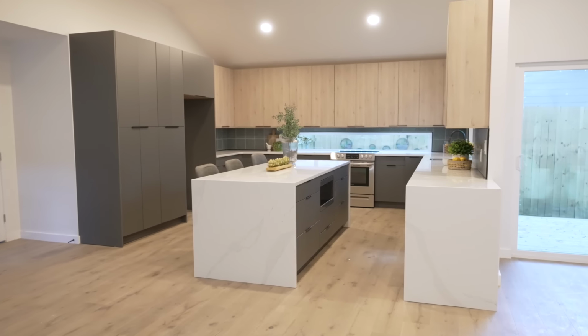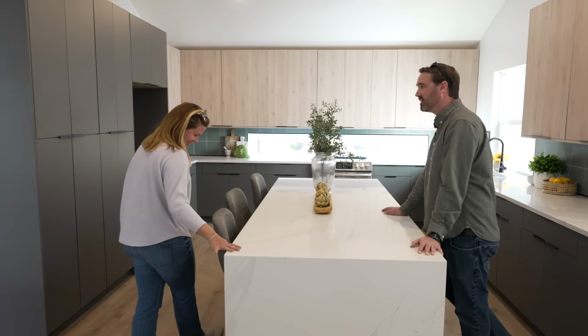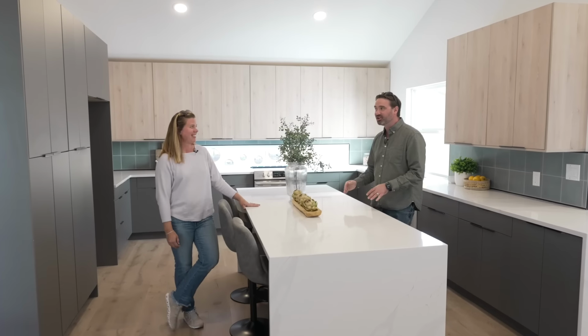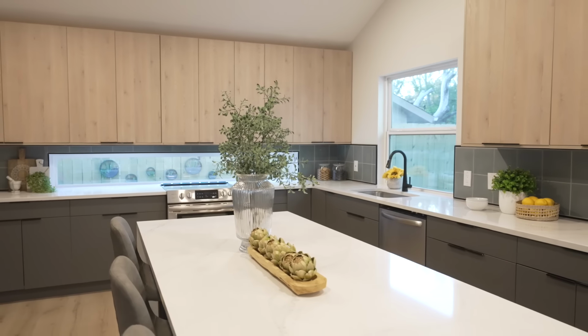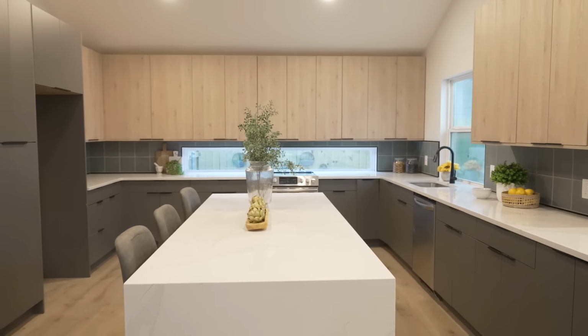All right, we got to talk about this kitchen. I mean, I love it. This is unrecognizable. Do you remember this before? This was Grandma's kitchen. She was cooking you up some fried chicken, some okra, some mac and cheese, and look at it now. I mean, now we're eating avocado toast in here, getting a nice green juice. Grandma's gone healthy, and she looks good.